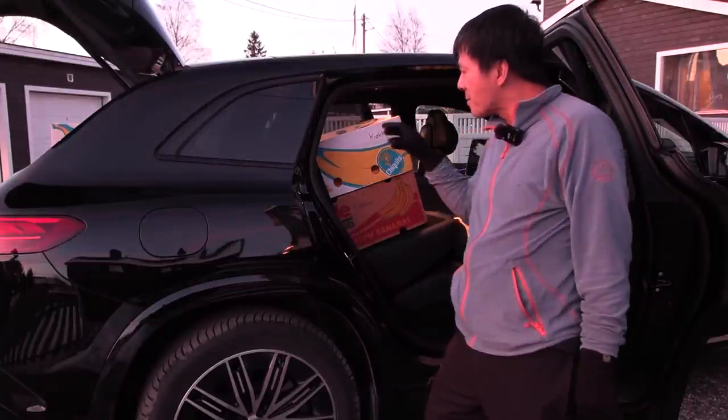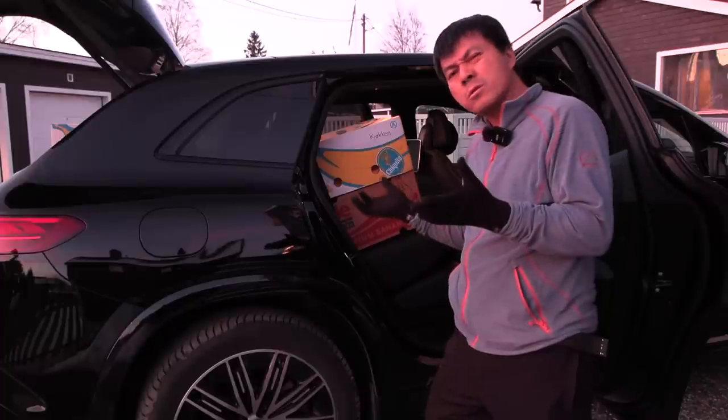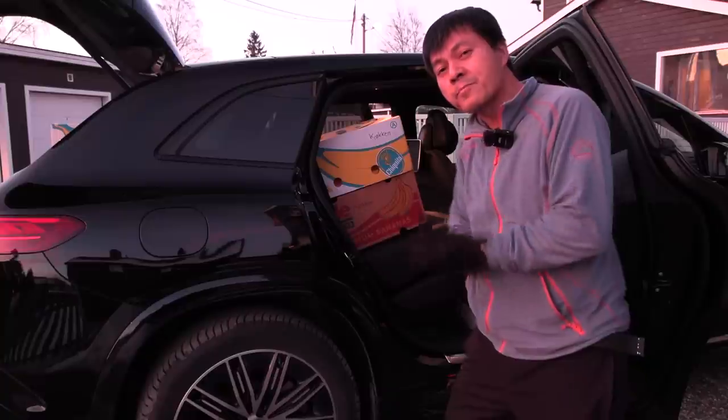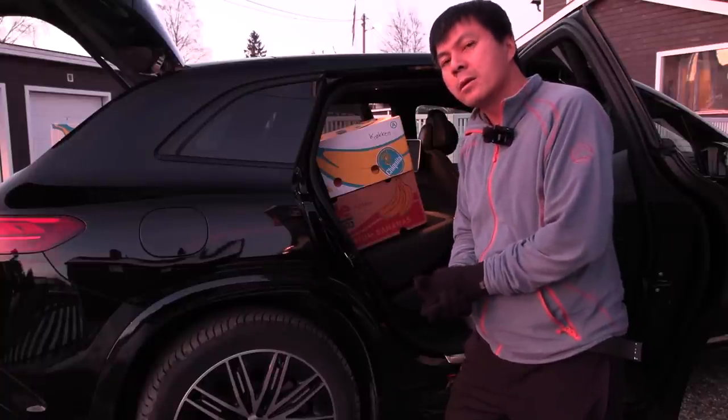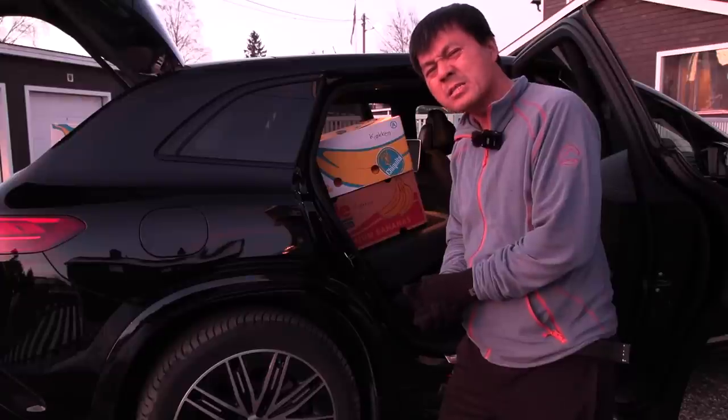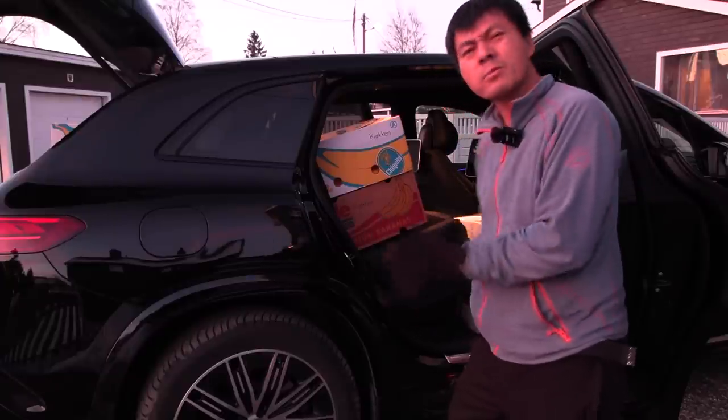Maybe I should start filling up the car with water, or I don't know. Back in the old days, before I invented this test, I was thinking about putting toilet paper in the car. That could be quite messy. So I think I'll just stick with the banana boxes.